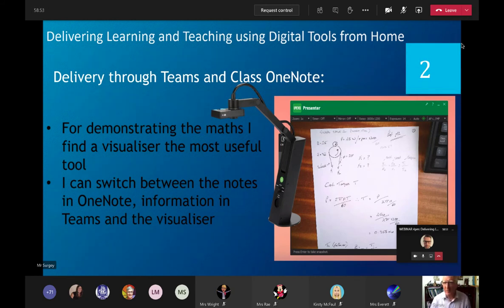So I've got a bit of paper, I've got this visualizer here which sits, and I can flip my screen very quickly to show the pupils, and I can step them through line by line this particular piece of physics and maths. We're understanding torque and power in this particular one. And my colleague has that shown on our smart board, but the pupils also see it on their device.